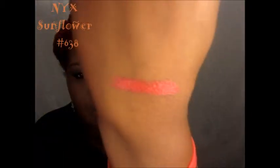Hand swatch. I don't know if the camera's picking it up, but to me it's like a burnt orange, not necessarily burnt orange, but it's more orangey and coral, like coral and orange met and had a little baby, and this is what it came out to be. I don't know if that makes sense. It makes sense in my head. Don't judge me. Anyway, what do you guys think of this color?